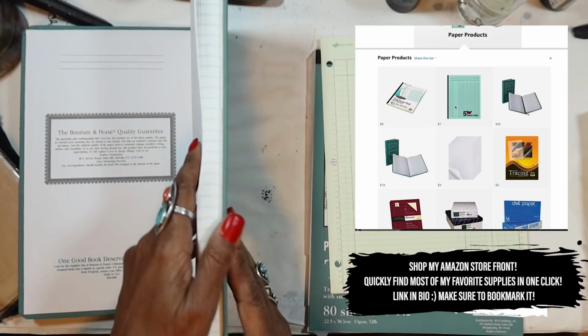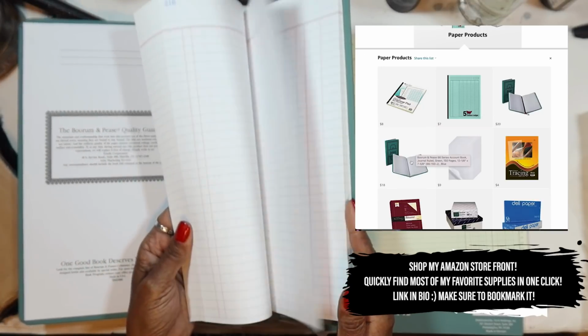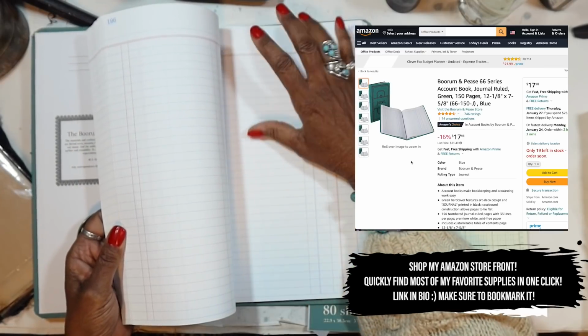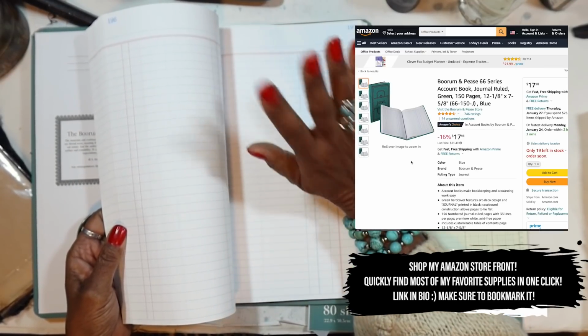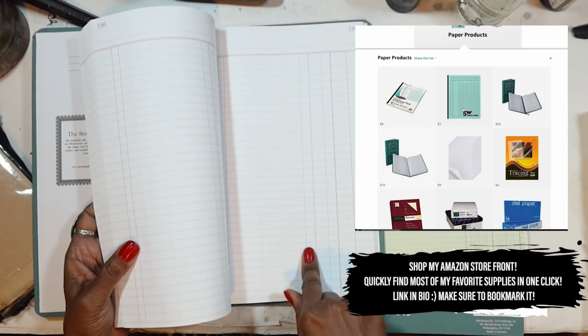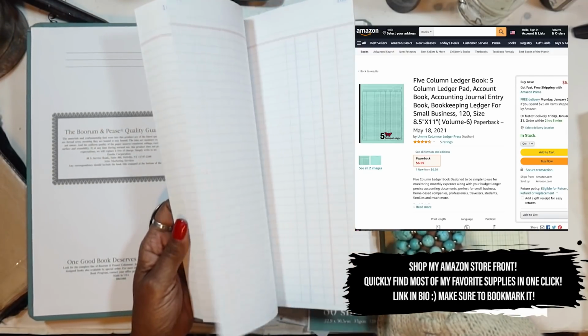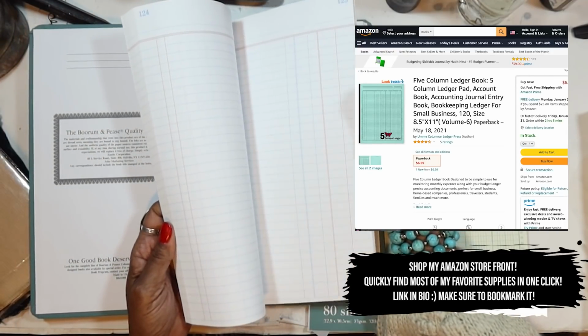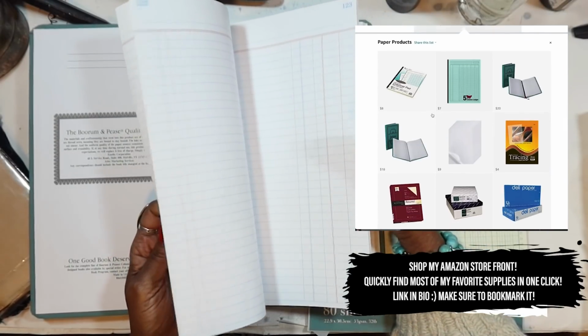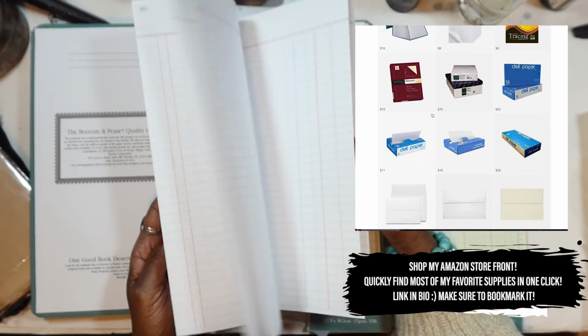You can use it to make pages in your book. I love doing mark making on these pages and then staining them like we like to do, and still having those lines underneath. So you can literally just think of it as a pack of paper, but it has the numbers on it and the lines. There is a link for this one below.